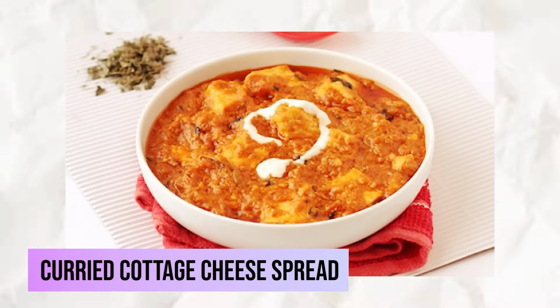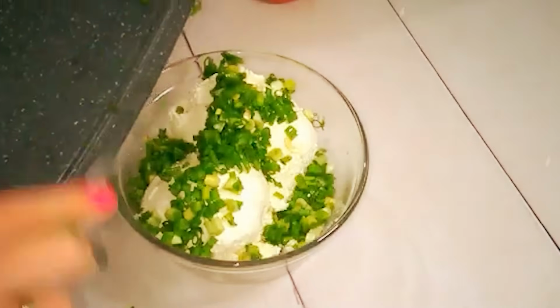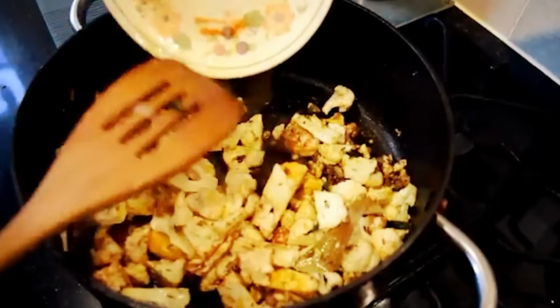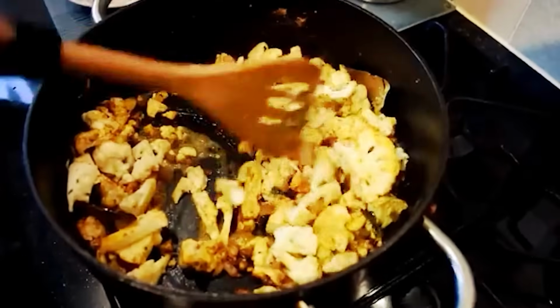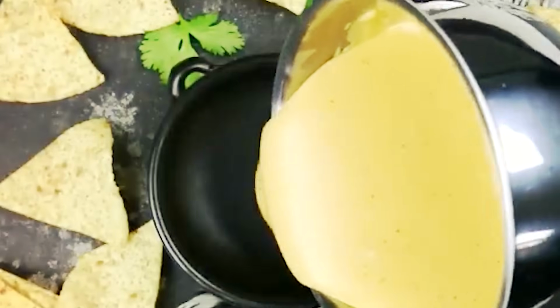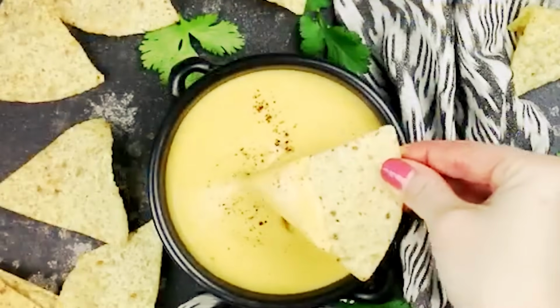Curried cottage cheese spread was a flavorful cold dish that blended creamy cottage cheese with curry powder and fresh herbs, designed to be spread on crackers or toast. This recipe emerged during the 1960s when Americans were beginning to experiment with global flavors, incorporating mild curry spices into familiar dairy-based foods. The result was a spread that combined tanginess, spice, and creaminess, offering a unique twist on standard cheese spreads.